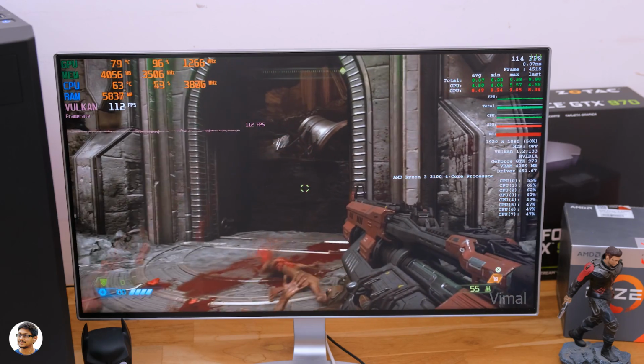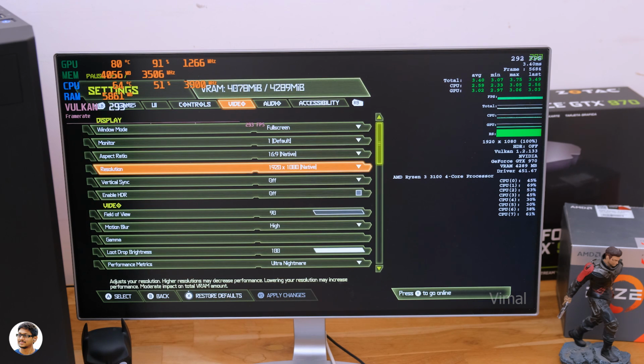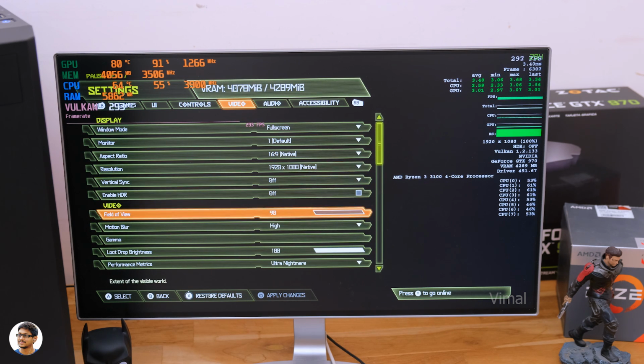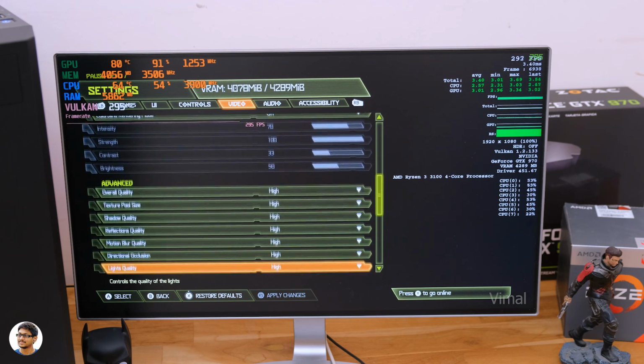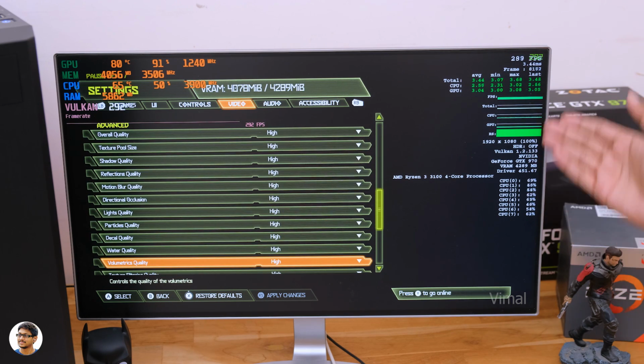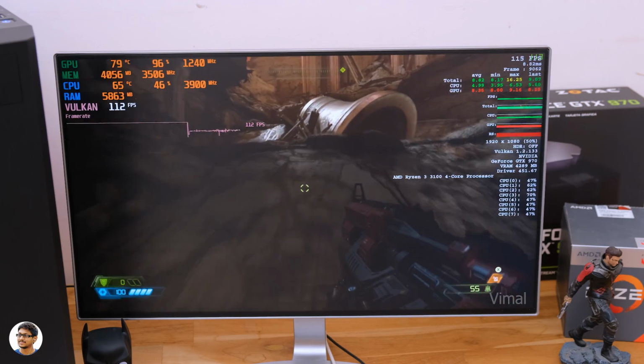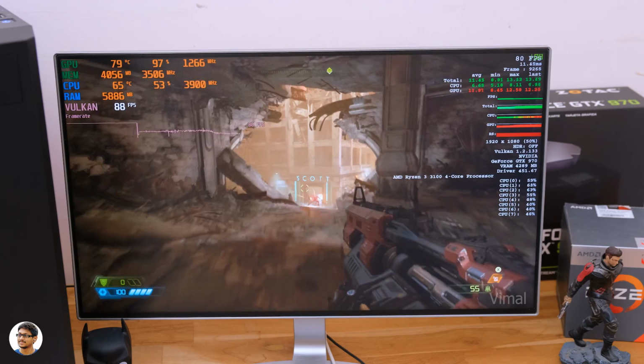By the way, I'm using a joystick to play all these games, and you can keep a track on all the PC stats at the top left and right corners of the display. As I've told you, we're playing this game Doom Eternal at 1080p resolution with the graphics set to high. I couldn't go beyond that. As you can see, the VRAM was already occupied fully, so just sit back, relax and enjoy the gameplay.